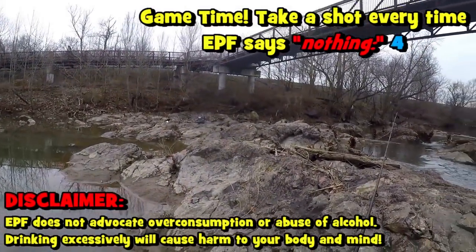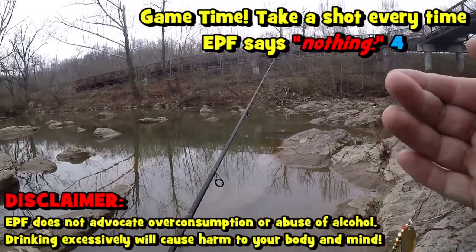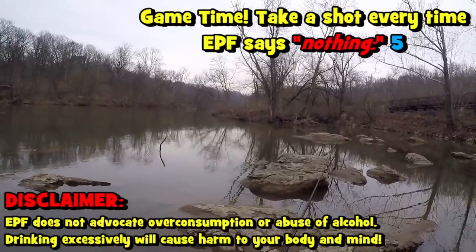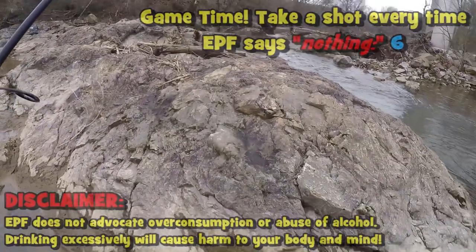This is... I'm perplexed. I'm just puzzled because this spot's so juicy. How can it have nothing? I tried over there too, in the deep water, like 7 to 8 feet. Nothing. Roanoke River is getting me puzzled.